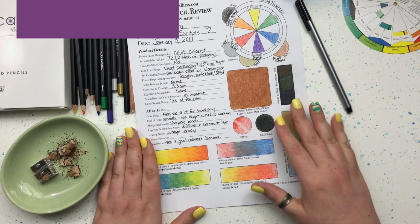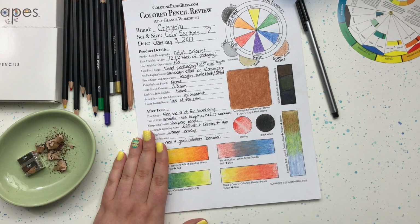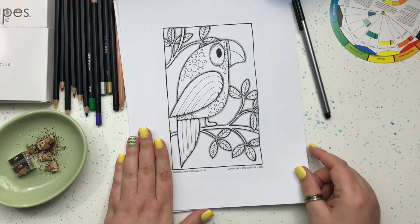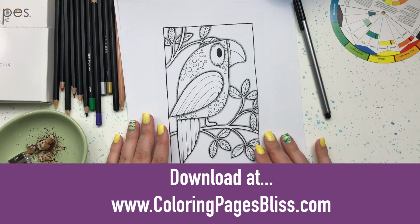Now we can move on to the demonstration portion of this video, where I will use these pencils to color this very cute little bird that I recently drew. Now I'm also going to give you some coloring tips along the way. This should be a lot of fun. And remember that this coloring page is available on my website.